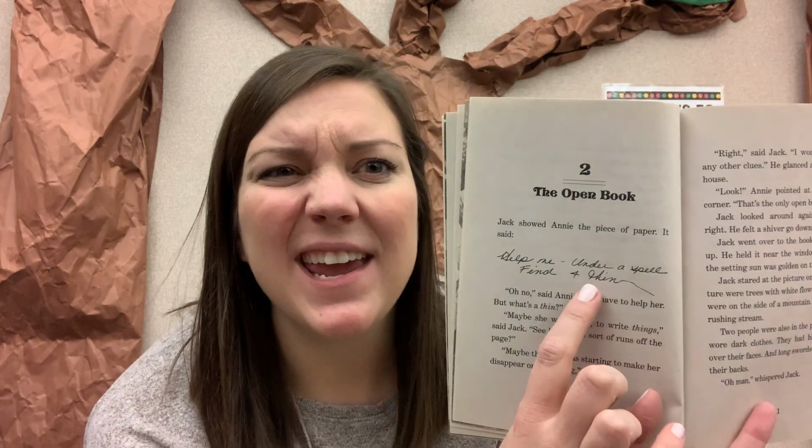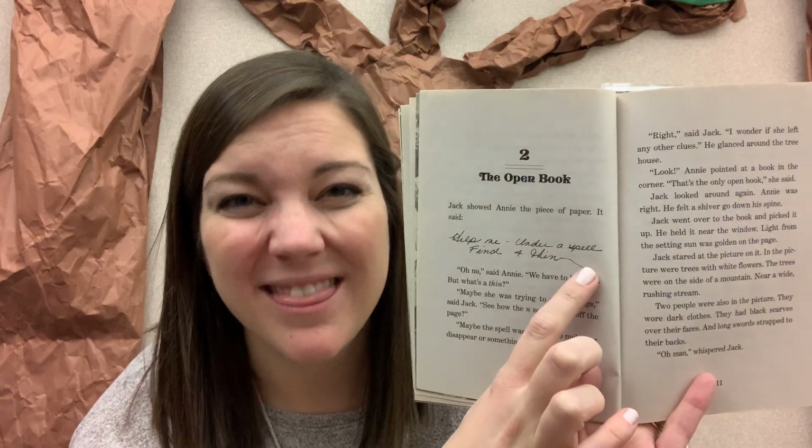Maybe she was trying to write things, said Jack. See how the N sort of runs off the page? Maybe she was trying to write things instead of thin. Let's see if that would make sense. Help me. Under a spell, find 4 things. Would it make more sense to find 4 things or 4 thin? 4 things, right? She probably was trying to write things.